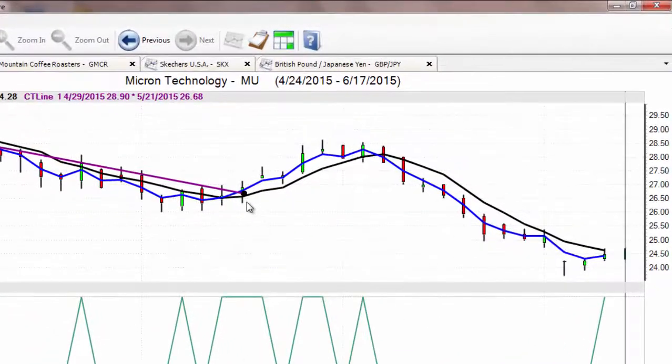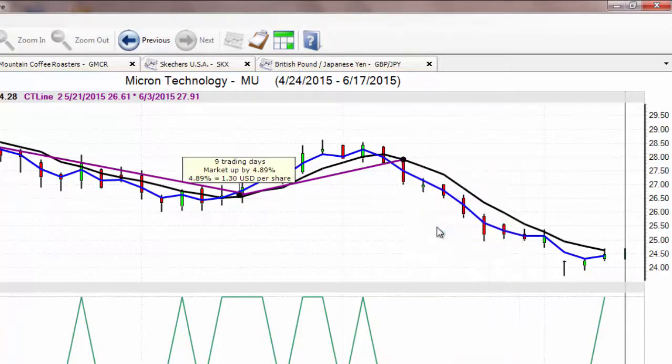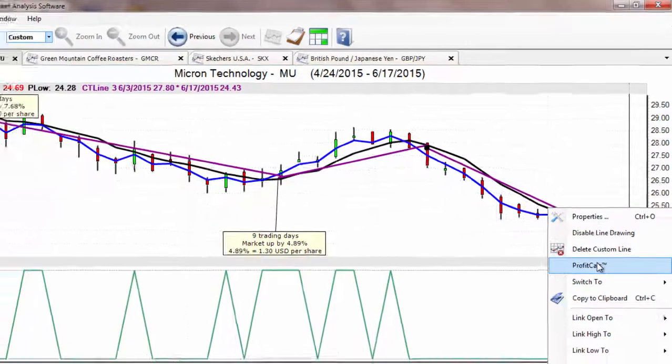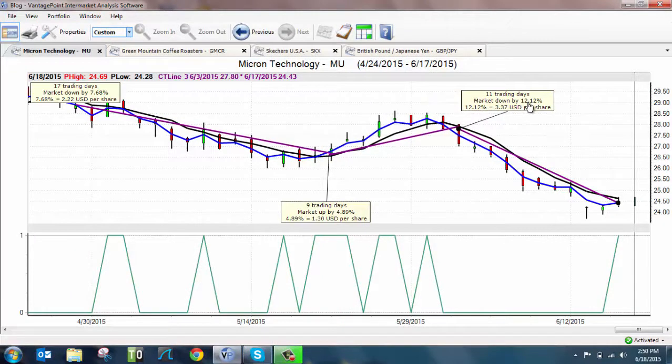There's one position. Let's talk about this other position. There's your exit. Blue line crossed above, indicating an uptrend, and then it crossed below, indicating a downtrend. There's another $1.31 per share. And then you've got another position right here that's currently on. 3 trades. Just in this stock alone, you're up $6, $7, $8 a share roughly. By getting an early entry and an early exit using predictive technology in VantagePoint, you can make money consistently.